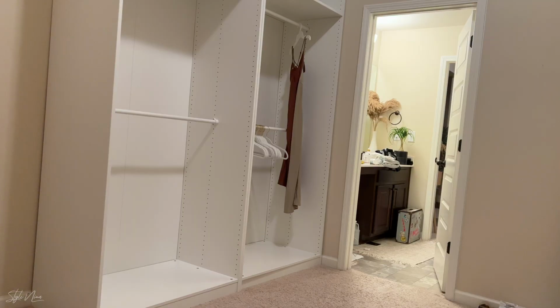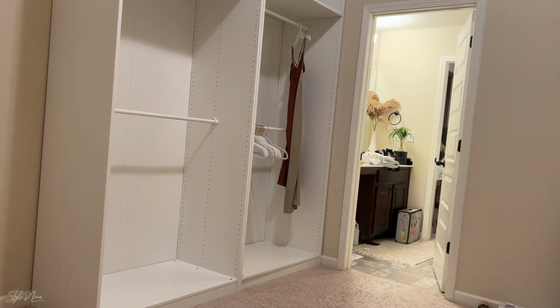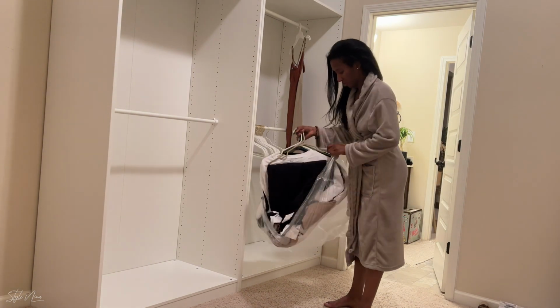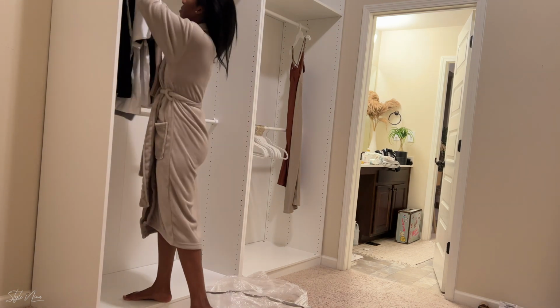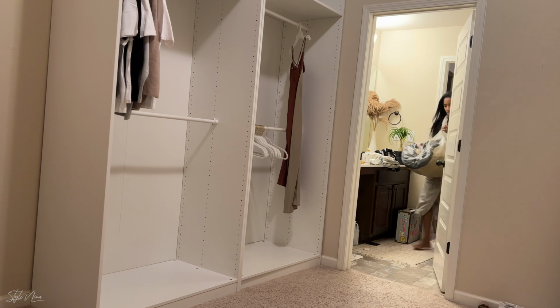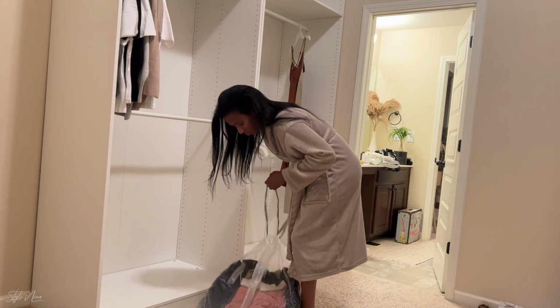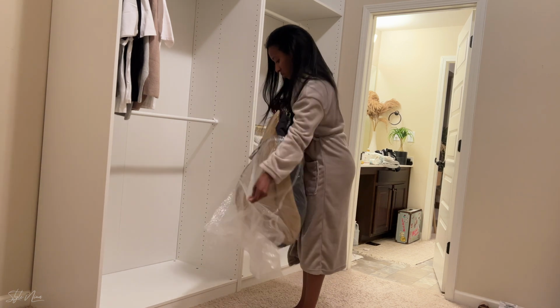Then my uncle came over and we built it together, and it's definitely something you can do if you're thinking about doing it with your partner or with a family member. It's definitely doable, super easy, wasn't difficult. We braced this one to the wall as well. Like my uncle was able to put in the brackets that it came with, and then butterfly clips into the wall, so it's super secure.